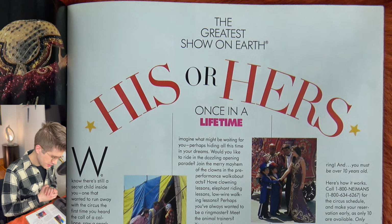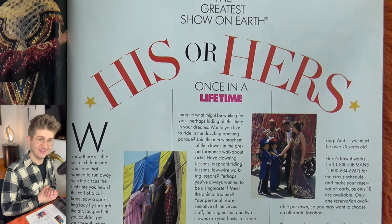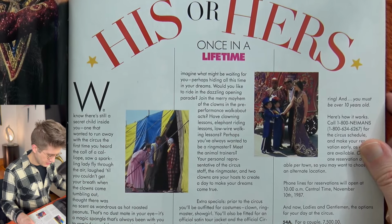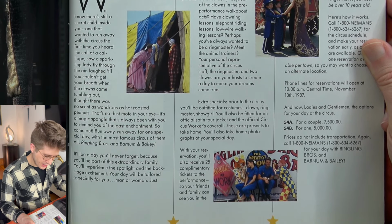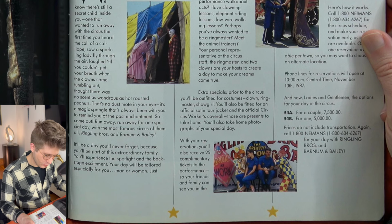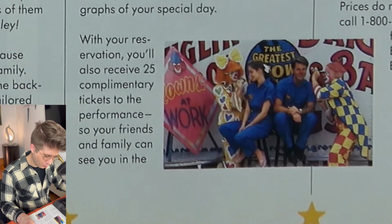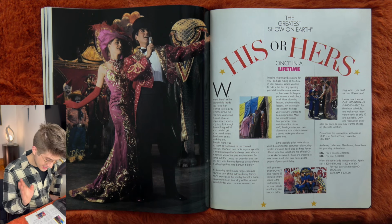We know there's still a child inside you, one that wanted to run away with the circus the first time you heard the call of the calliope. Saw a sparkling lady fly through the air, laughed till you couldn't get your breath when the clown comes tumbling out. You'll experience the spotlight and the backstage excitement. Your day will be tailored especially for you, man or woman. Just imagine what might be waiting for you, perhaps hiding all this time in your dreams. Would you like to ride in the dazzling opening parade? Join the merry mayhem of the clowns in a pre-performance walkabout act? Have clowning lessons, elephant riding lessons, low wire walking lessons, ringmaster.